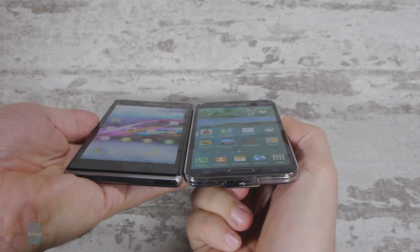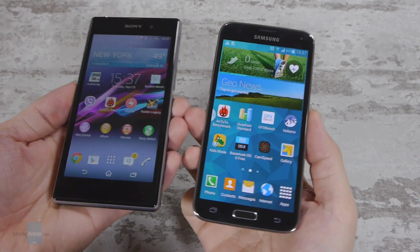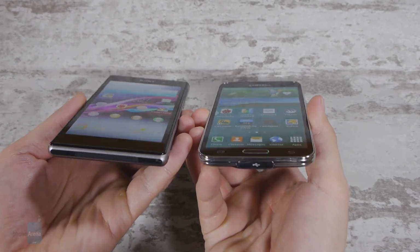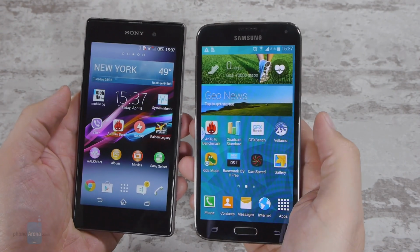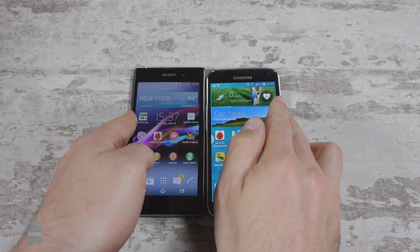Besides being brighter than the Z1's panel, the S5 screen also has a lower minimum brightness of 2 nits, which is helping your eyes in dark surroundings, while on the Z1 you can just see the backlight seeping through the color filters. As a whole, Samsung's S5 screen is more vivid to look at, albeit oversaturated, and with way better black levels and good viewing angles.